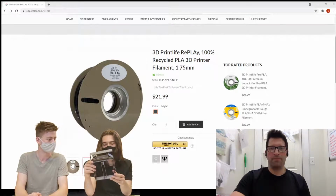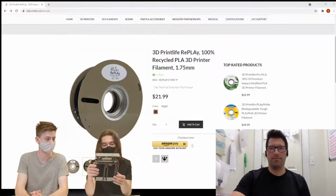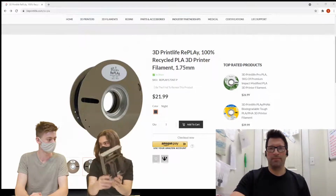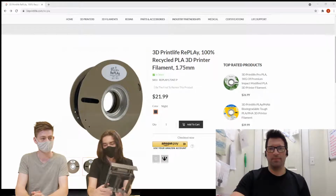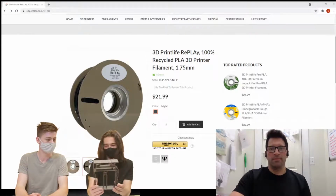Because this is ultimately a disposable component, if we can use something that's either bio-based, so it does better downstream, or this recycled PLA, at least we're not throwing out energy-intensive, high quality material. We're actually able to improve sustainability a bit by choosing greener materials.